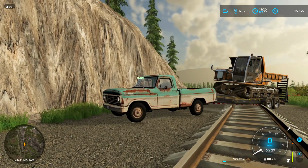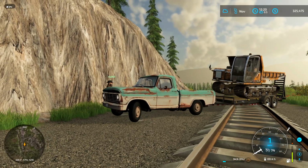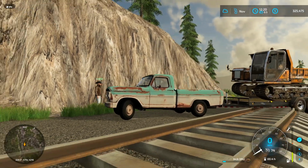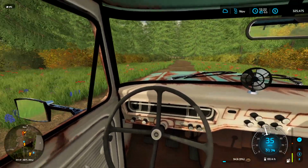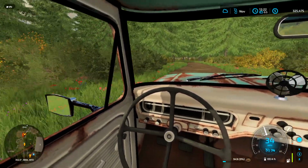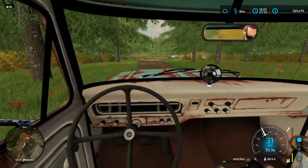Okay, we're stuck on the railroad track, but I think the F100 can pull her off. Come on. We just need to pull her over the railroad track. Come on. There we go. Perfect. Okay, we've just about made it back home, and this is the fastest I've ever gone with the truck right now because we're going downhill. And this thing doesn't have much power, but somehow we made it back to the mine.